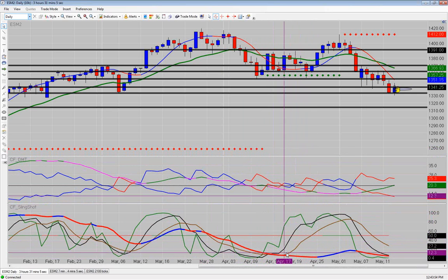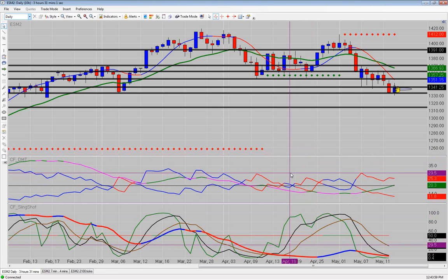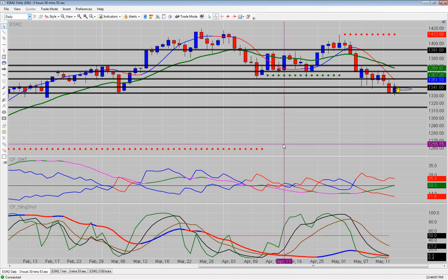And over here it's changed directions again. So now up here we just have divergence. Okay, we just have divergence. So in here you would have been looking for a down close with the divergence. The down close in there at 1378, that dropped down to 1354.